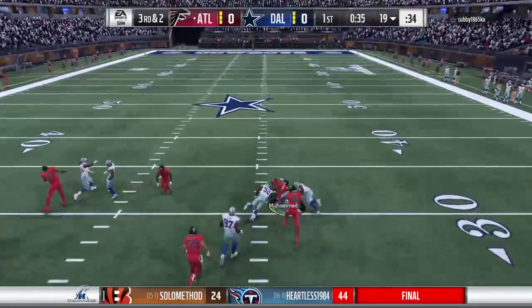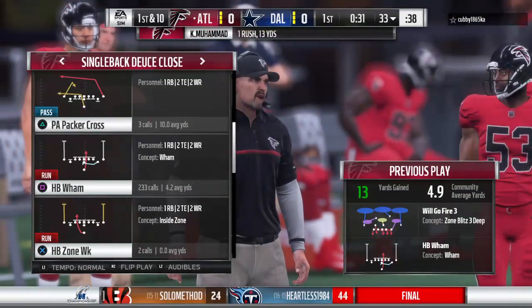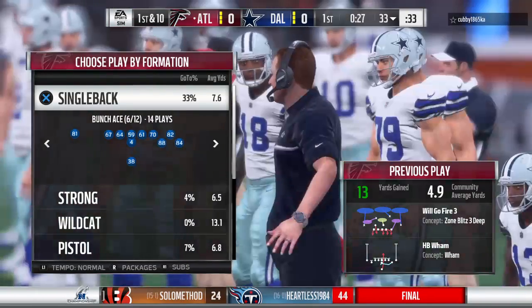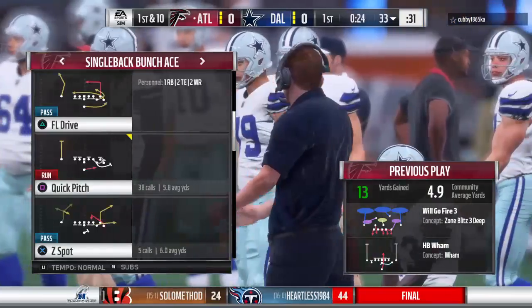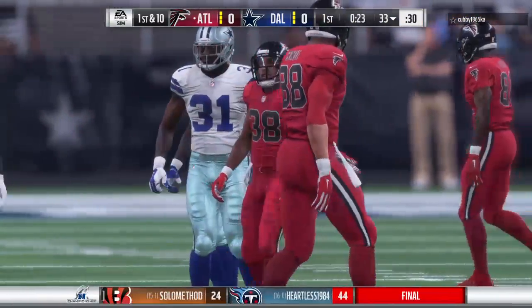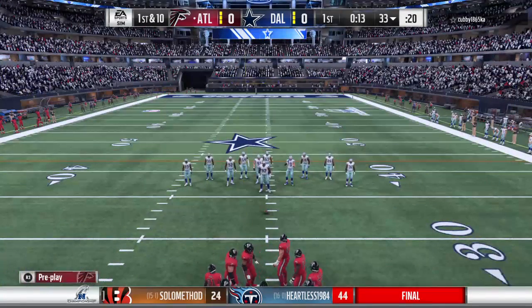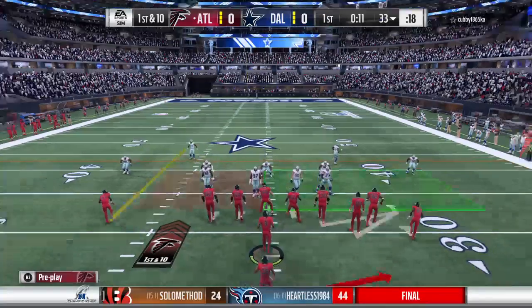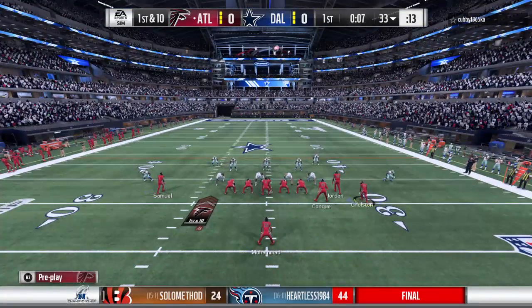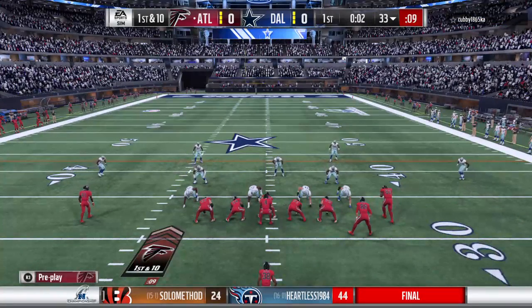First carry now for Kofrani Muhammad. And he's able to get it to the 33. Good enough for a first down. They give him 13 yards there on the play and a fresh set of downs. Here comes the D swarming to the line.